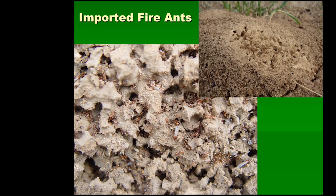The fire ants will fly up, the winged adults. The reproductives fly up into the air, they mate, and then they fall to the ground or fly down to the ground and start their new nest or colonies. So if you have any new subdivisions, that's where you're going to see these the most.